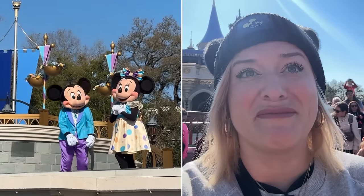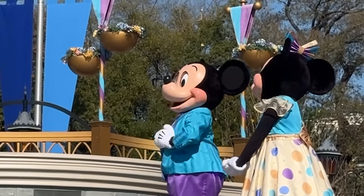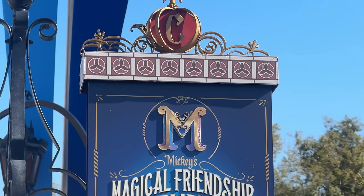Just love that show so much. It literally makes me teary every time when Minnie's like, oh, this has been the best day ever. And Mickey's like, every day with you is the best day ever. Ugh. Goals. Also, I low-key think Where the Magic Feels Like Home is one of the best original songs Disney's ever done. Beautiful show. If you get the chance, see it.